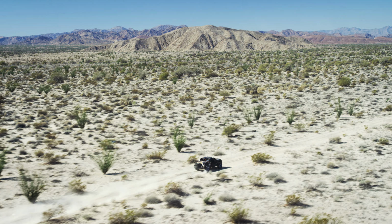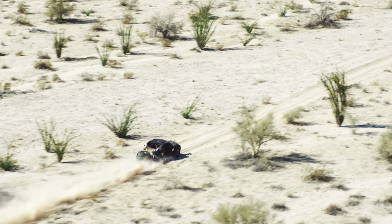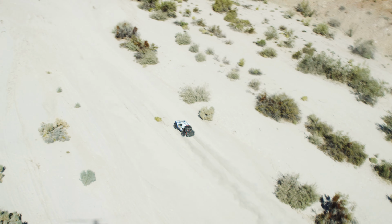Today we're gonna go run some washes, some of the fun San Felipe washes. Which is cool because we get to see them in the pre-runners, but only on race day do we get to see them in the race trucks at race speed. So today we're gonna go run some of those washes.